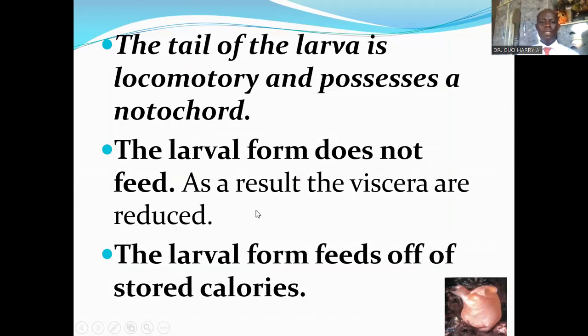The body cavity is usually reduced in the larval form. The larval form feeds off stored calories, calories that are already stored in its system.